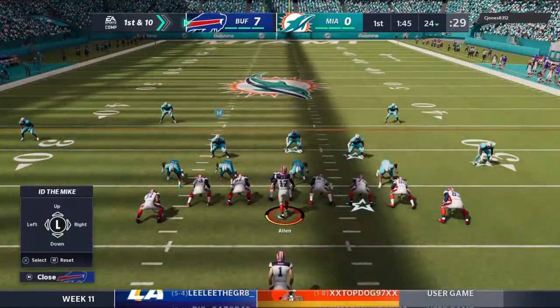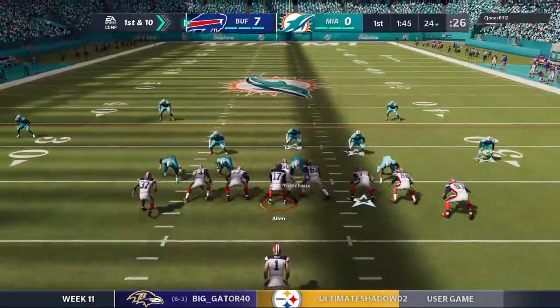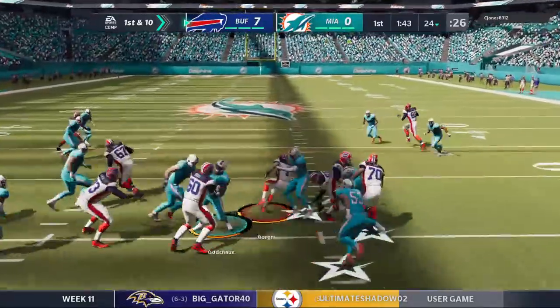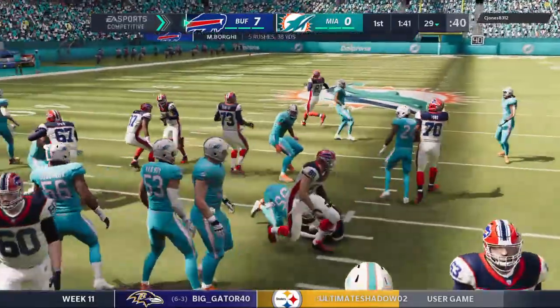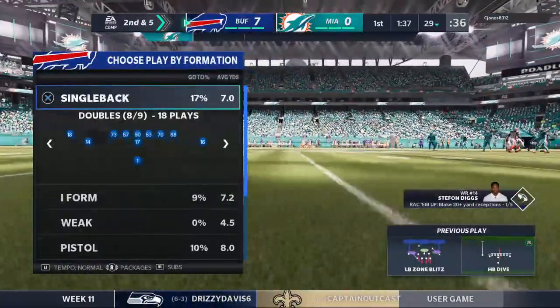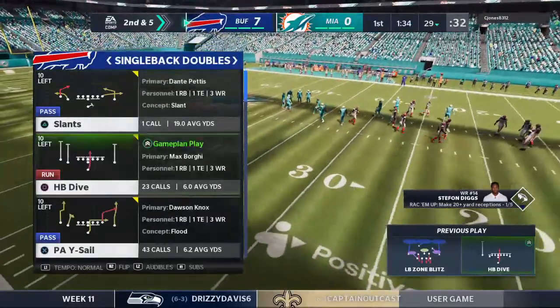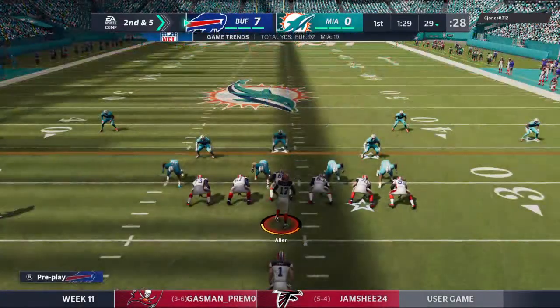The Bills come to the line to start their next drive. They've got a 7-0 lead in the football game as well as they start out 1st and 10. A run there on first down and a pretty good one of 5 yards, so make it 2nd and 5. That's a really nice job by them picking up the run blitz and detecting it and blocking it and turning it into a nice run.